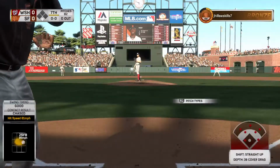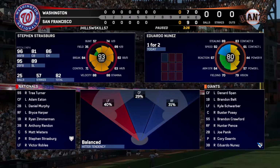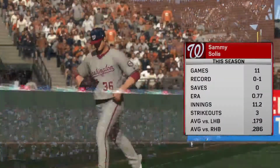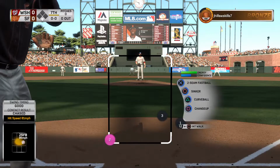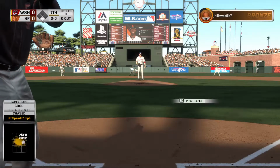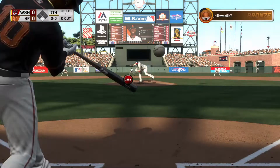Stepping into the box. Eduardo Nunez. He singled in 2 trips to the plate. Sammy Solis gets the call from the pen to take over on the mound and start the home 7. Now pitching for Washington, number 36.